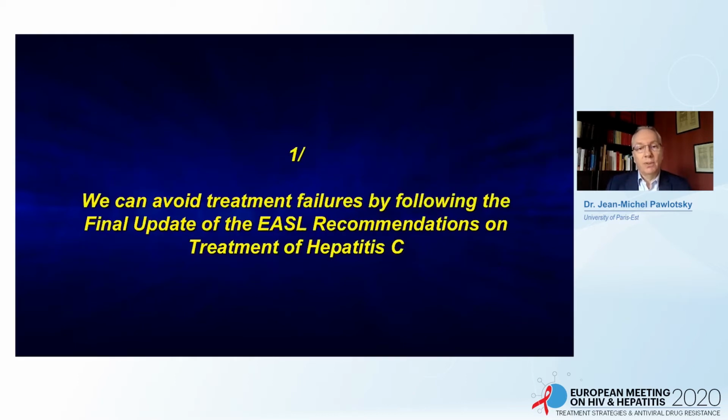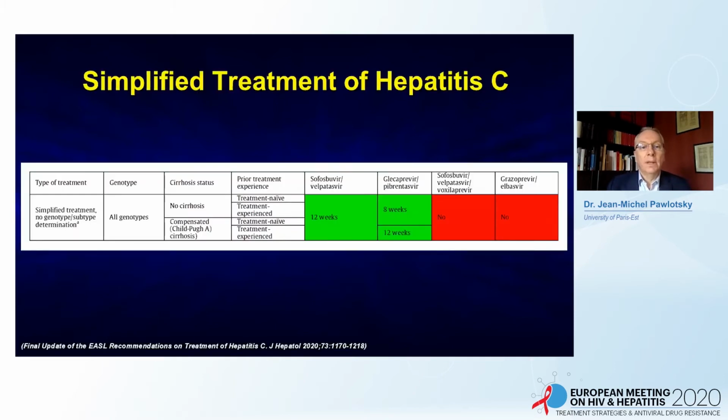The first point I want to discuss today is that we can avoid treatment failures by following strictly the final update of the EASL recommendations on treatment of hepatitis C. The simplified treatment strategy has been published together with the recommendations in the last issue of the Journal of Hepatology, and you can see here that it's possible to treat very simply without doing genotyping or subtyping, either with glecaprevir, pibrentasvir for 8 weeks or 12 weeks in patients who have cirrhosis and are treatment experienced, or with sofosbuvir and velpatasvir for 12 weeks. With this treatment, you will have very high SVR rate and very few patients who will fail on therapy.